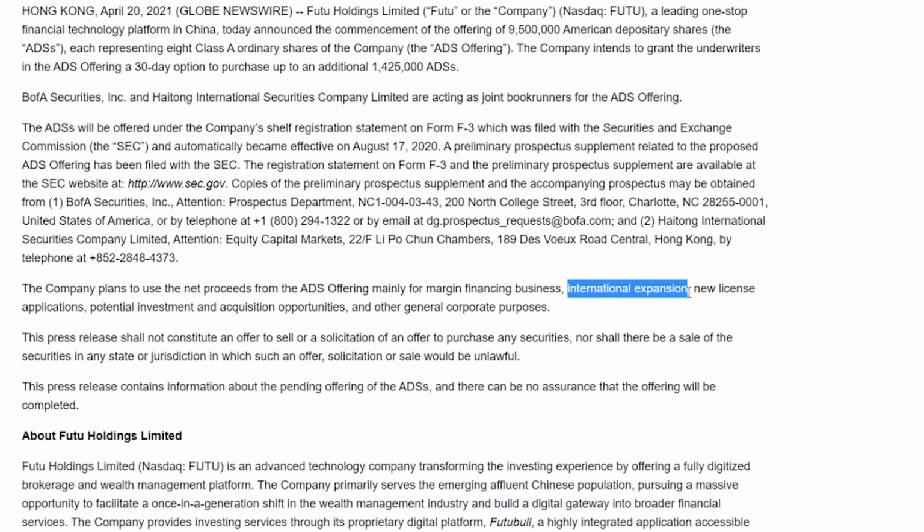International expansion, like I mentioned, United States, Singapore, other parts of Southeast Asia, new license applications, potential investment and acquisition opportunities. Interesting. And other general corporate purposes.